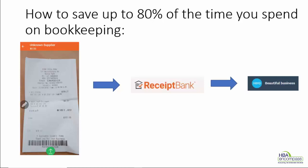Want to have a quick chat with you about the way that you can save 80% of the time that you spend on your bookkeeping by using Receipt Bank. Receipt Bank has been around for quite a long time, but in the past it's been quite an expensive process and a lot of people haven't seen the use in it. We have a great deal on this, so please stick around and listen to what I have to say.